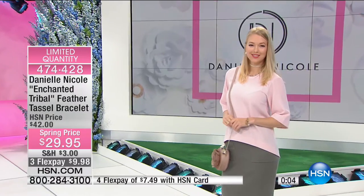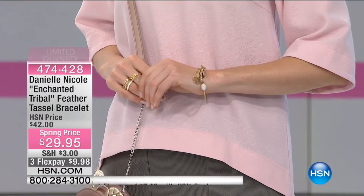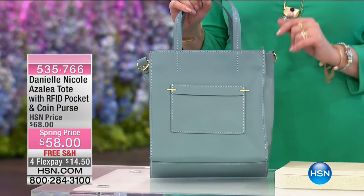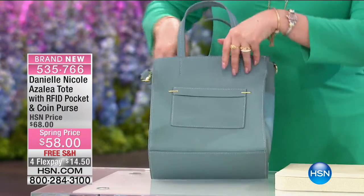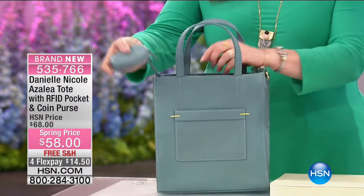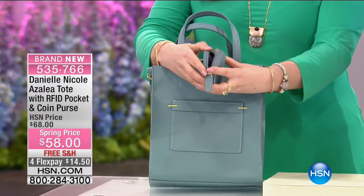I was gonna say, we're gonna mention a tote coming up, the Azalea tote. Now this tote was launched on the list, was crazy popular. We got it back at $58. Do we have all the colors? Okay, so it has an RFID pocket, and then you also have a little coin purse, oh, here it is inside. Look how cute the little coin purse is. So that's a little jewelry pouch for you. I love that.